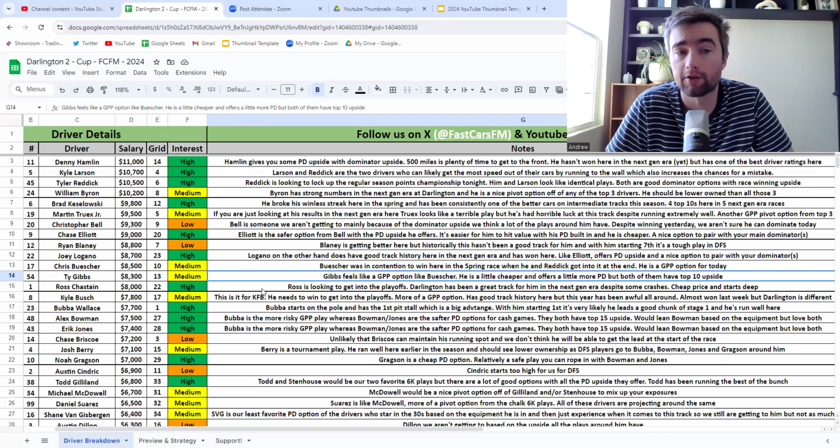Larson is going to start the furthest forward, so he probably has the greatest chance of getting to the lead the quickest. Larson and Reddick are similar in their driver styles where they can run right up against the wall and do it rather comfortably, but that also puts them a little bit more at risk. So Larson, yes, he can totally break the slate.